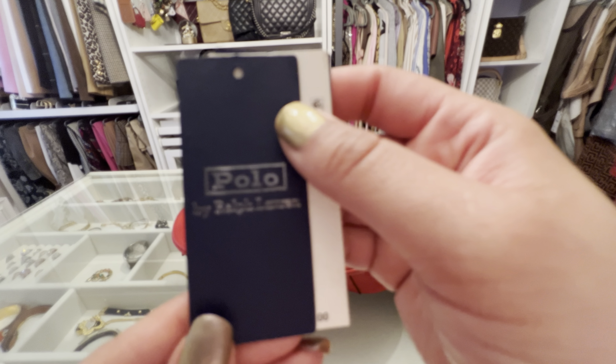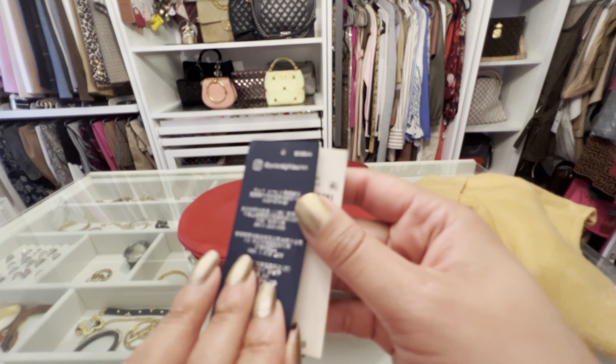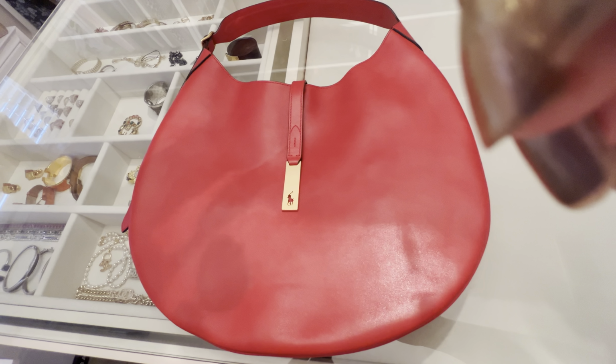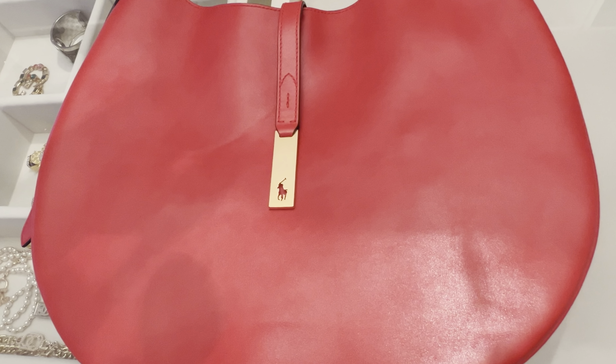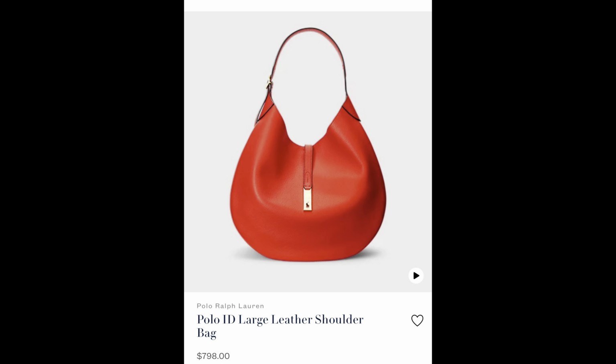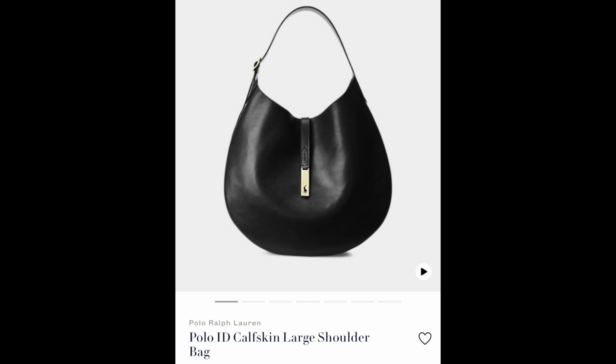Now this size is large. That's what they called it on the website. It is available online to purchase. So, but yes, the size large. And then here's the bag flattened. The bag is available in a couple of different colors, like of course the ruby red, they have the black, they have a green color, and it's also available in a smaller size.